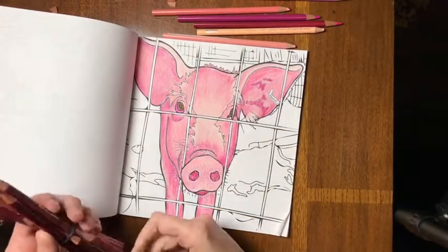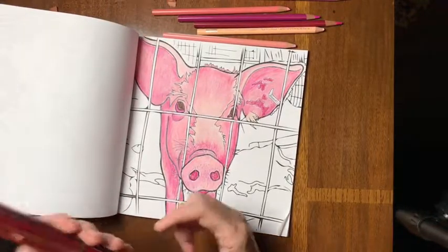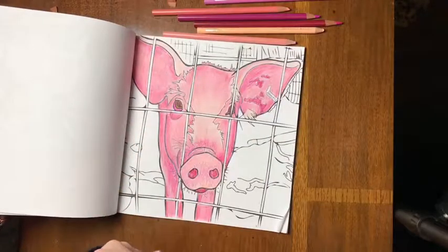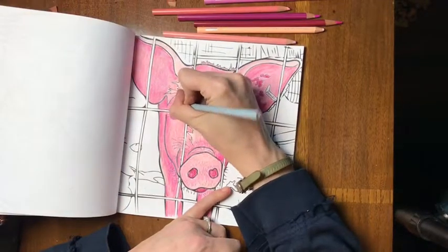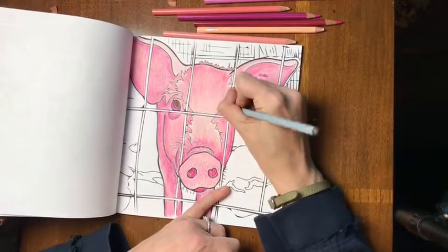I'm always curious how people organize their art supplies. Everybody has such a different take on it. I mean, you got to do whatever makes sense to you. This is just what makes sense to me.